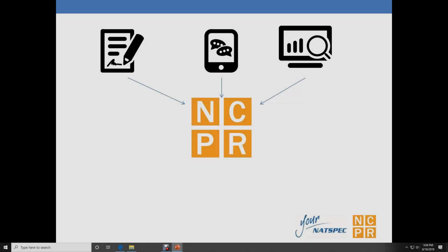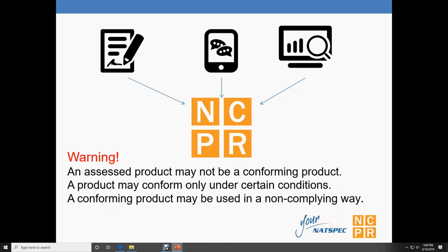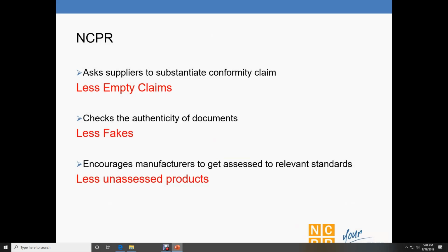NCPR helps you to save time from approaching individual suppliers, collate and authenticate their product documentation. It is only up to the designers and approval authorities to evaluate if the evidence in the NCPR shows that the product conforms to certain criteria or the product is compliant to the NCC. The NCPR aims to be the very first step to help the industry to reduce empty marketing claims, to reduce unassessed products or products with substandard conformity assessments.